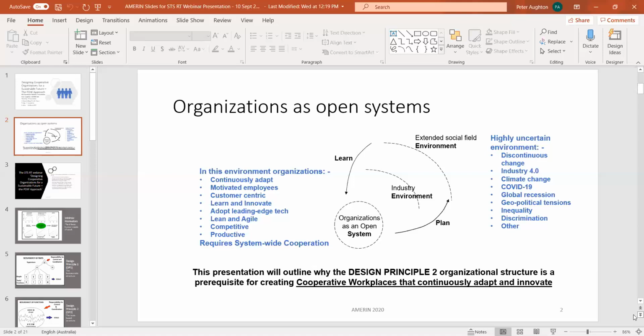So an important part of the participative design workshop is to understand the context in which the business operates, all the issues that it's dealing with, because a PDW is not just a standalone methodology, it's within the context of what's happening with the business.